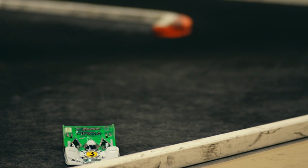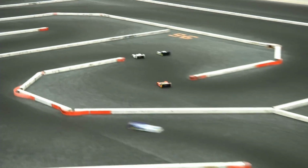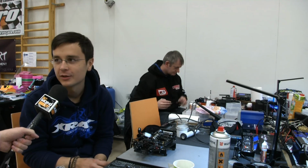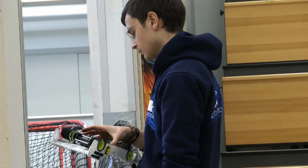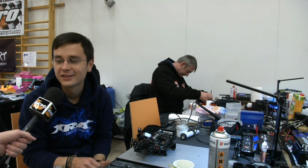Well, in modified, early on it looked as though Alexander Hagberg might dominate, but in round 3, things took a turn for the worse. Yeah, the car is working really well, except I had a small technical failure in the last heat, but I'm still confident for challenging for the TQ. What are you focusing on strategy-wise for the next 3 rounds? I'm going to try to go as fast as possible without hitting too many boards.